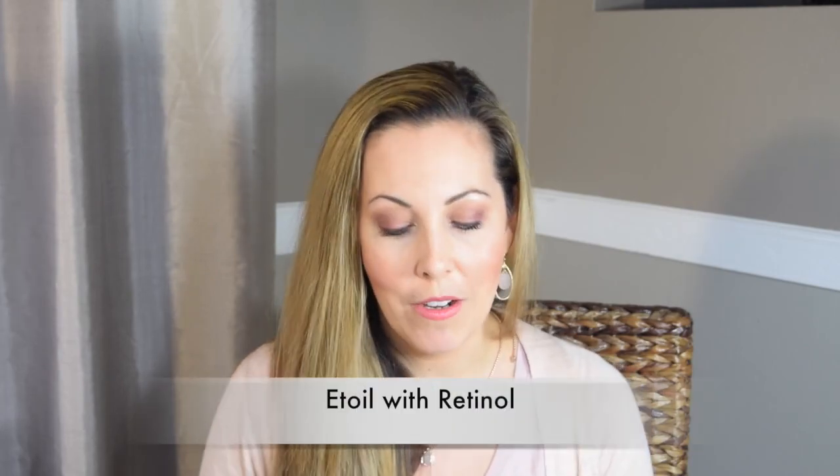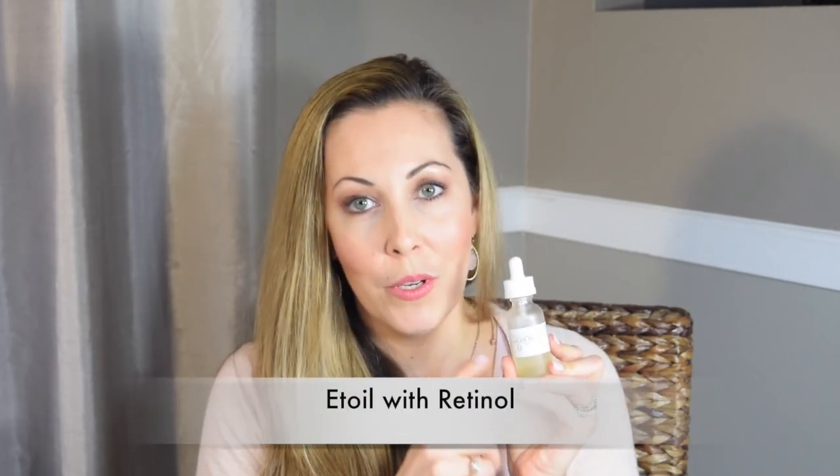As I mentioned, the one product that I have yet to try is the Etoil with Retinol. That product features a lot of the oils that are in the original Etoil, however it has 0.2% of retinol.